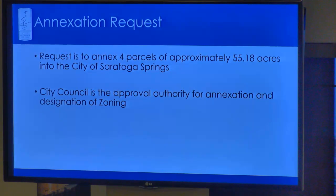So the request is to annex 4 parcels, and the total is approximately 55.18 acres. You are the approval authority for annexations, as you know. The Planning Commission has a fairly minor role with annexations, and at their last meeting they reviewed the concept plan and commented. That's basically the limits of their review. In addition to annexation, they are requesting zoning to be applied to the parcels.